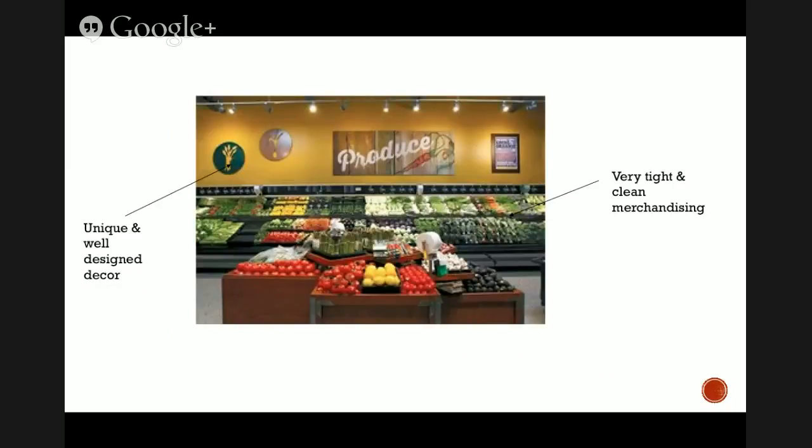And the next one is Outpost, and all of their stores are very unique and they're very well designed for the interiors as well as the store planning. They have very neat and clean and tight organizing and merchandising, and everything always looks like it was supposed to be there, and it usually was. People are working all day long at that.